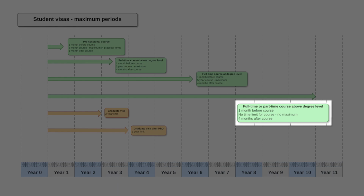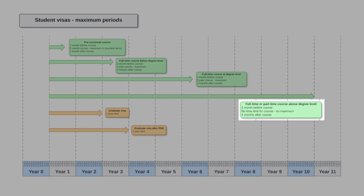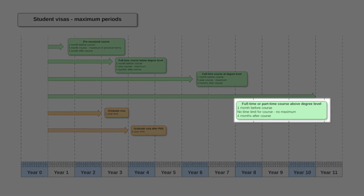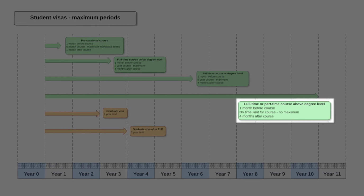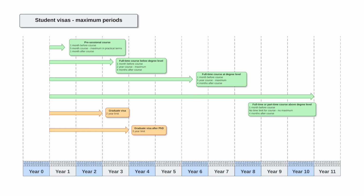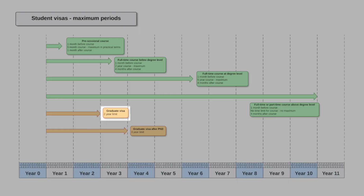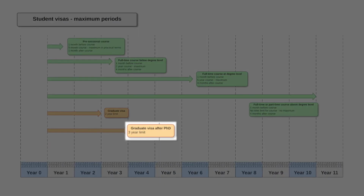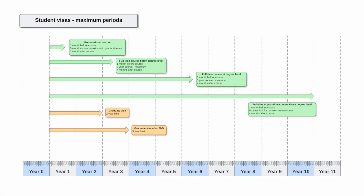Then after that, for a full-time or part-time course above degree level, there's no limit. So you could continue extending a PhD, for example, subject to showing progress. You could continue extending that indefinitely. There might be some practical limits to this, of course, depending on whether your professor is willing to oblige. Then the next maximum is for the graduate visa, that's 2 years. And the one after that is 3 years if the graduate visa is following a PhD. So how can we combine those different parts into 10 years? Let's have a look at some examples.